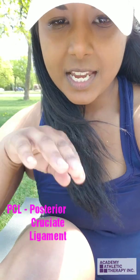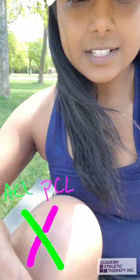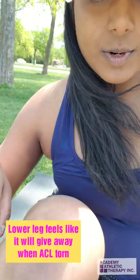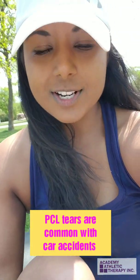Your PCL and your ACL kind of make a cross, and the ACL prevents the lower leg from going too far forward when you straighten out your leg. Your PCL prevents your lower leg, your shin, from going too far backwards. So they are like bungee cords.